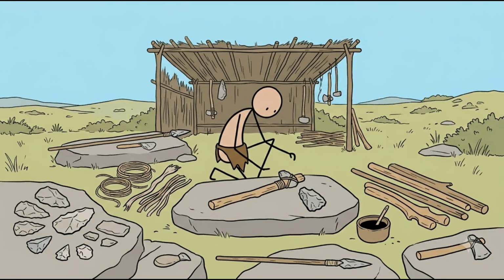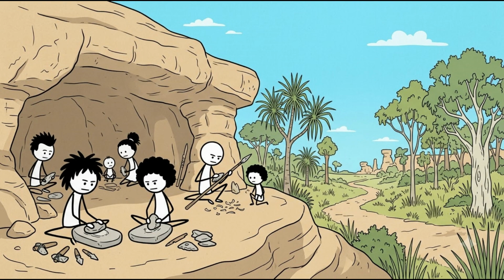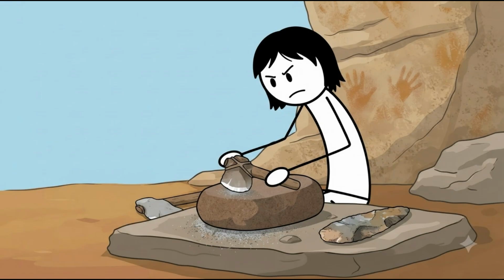If the basic ingredients for composite tools already existed, the real question becomes more specific. When do we first see an edge-ground stone tool designed to work as part of a larger system with a handle? One of the most striking answers comes from northern Australia. At Majidbe, researchers uncovered evidence of edge-ground stone hatchets dating to roughly 65,000 years ago. This was not simply a new way of sharpening stone. It represented a significant change in how stone tools could be manufactured and maintained.